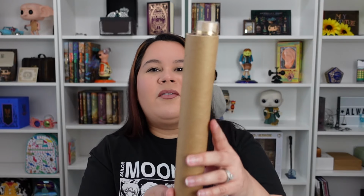Let's see here. Oh, okay, so there is this paper, like toilet paper roll thing inside, and it has some, I guess, artwork or a book cover, probably a book cover. I've never received any of their book covers because I think this is only the second time that I have gotten the bi-monthly box, and I don't think they were doing covers when I got my first one, but let's see what this one is. Oh, and this is so nice. I don't think this is a cover. This is actually a map.